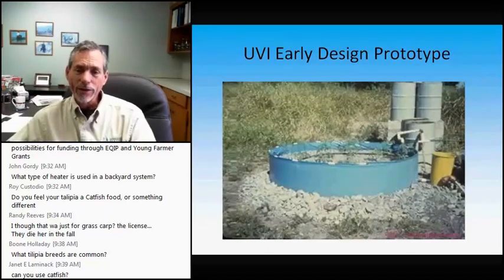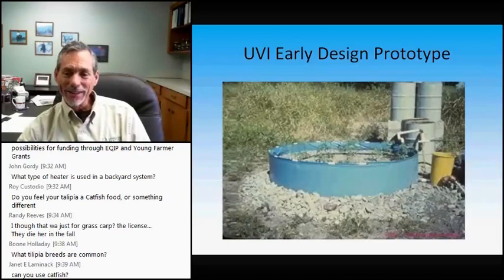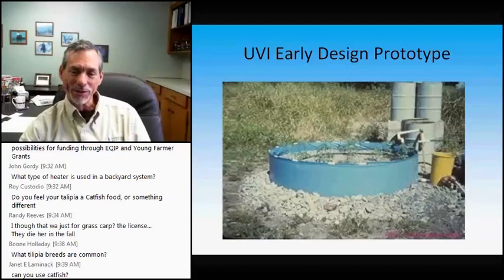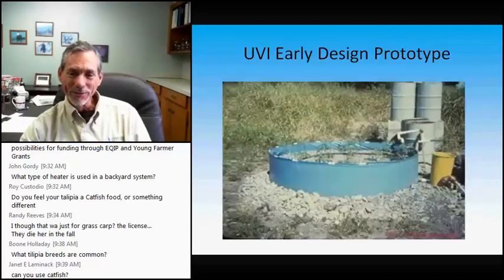This was actually an early design prototype of the UVI system. So if you look at how far the industry has grown, this is approximately 30 years old. This is one he shared at one of the seminars I attended with he and Dr. Leonard, Wilson Leonard. So if you look at it, there's where they're at today. There's where they were 30 years ago. So significant difference. These are the basic filtering tanks. They had fish underneath the plants. So quite a bit different.